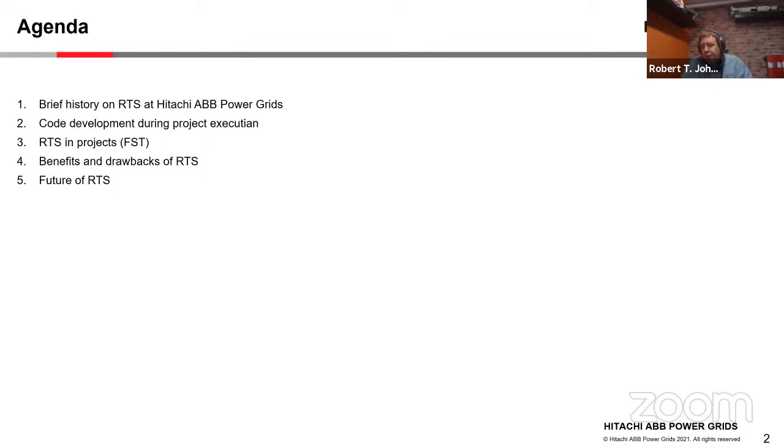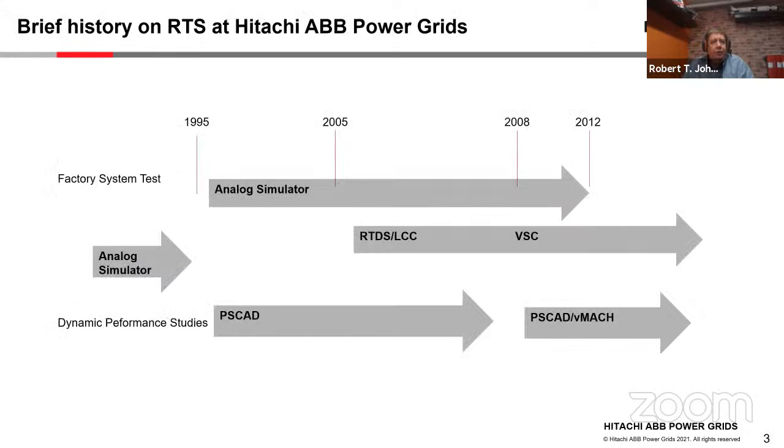So the brief history of real-time simulation at Hitachi-ABB. We started with analog simulators, both for factory testing and studies. And in the mid-90s, we actually split. We introduced PSCAD, but we were still using the analog simulator for the FST studies, the FST running.